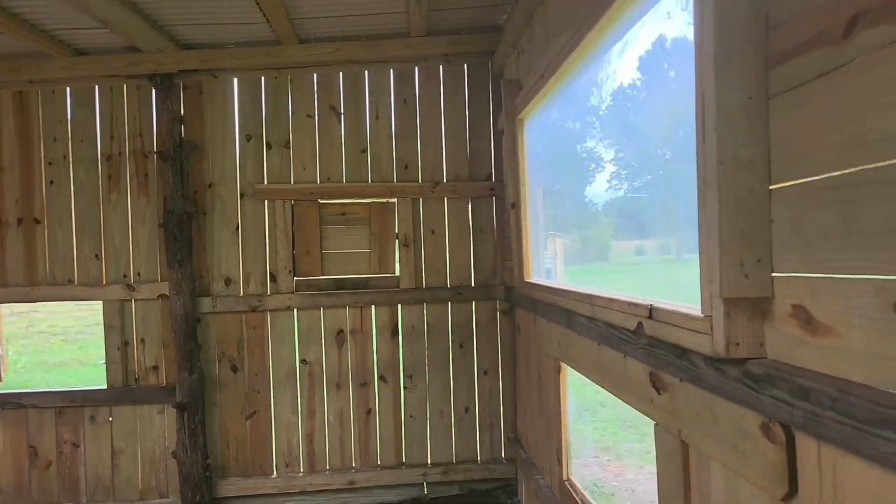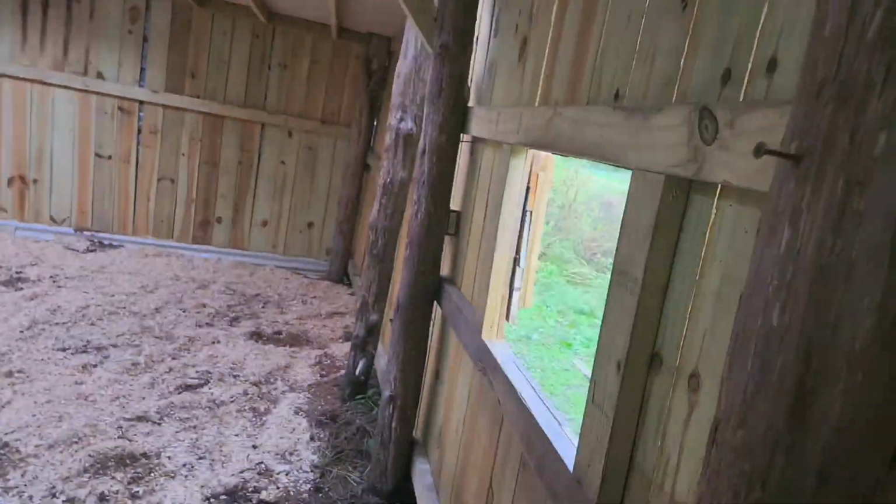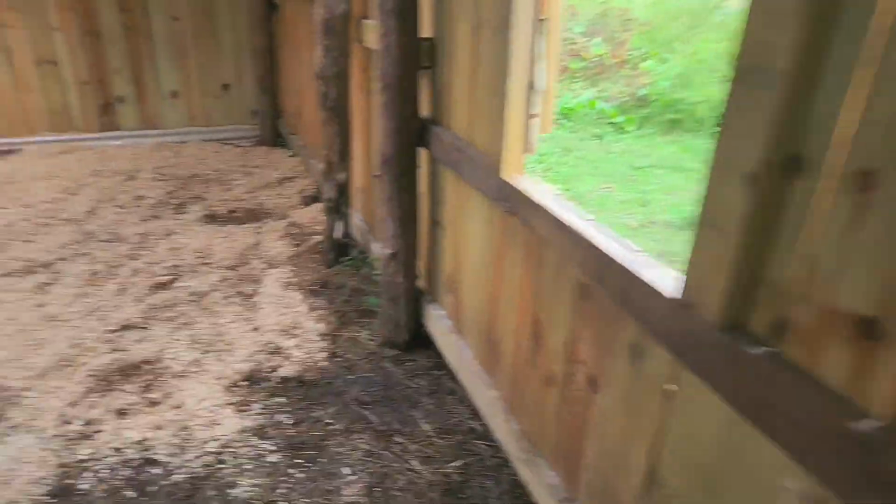All right, so the window's closed. Still, huh? Boom. There you go. But the building still has great ventilation. You know, I don't want to close all of this up. I need to make sure we got good airflow through here. I might put a piece of metal down on the bottom.